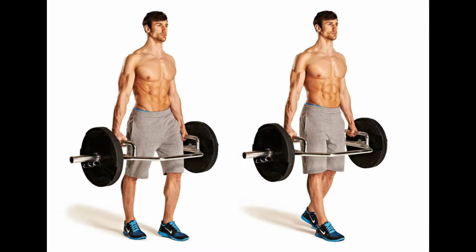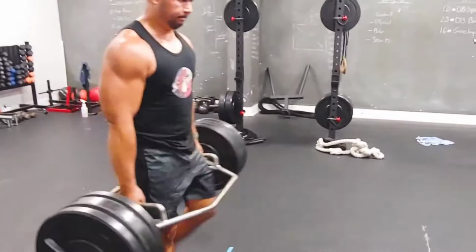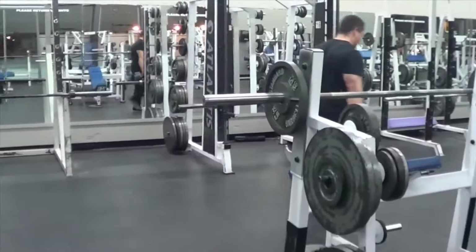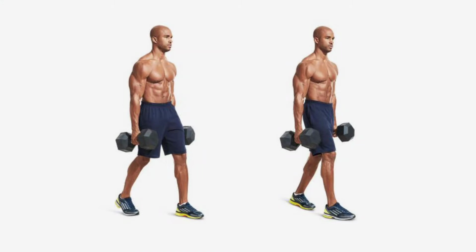Farmer walks are not comfortable. They require willpower, focus, improving overall conditioning, work capacity and tenacity. Performing either a farmer's walk for 1 mile for time or very heavy shorter walks certainly tests one's will and mental fortitude. How to perform a farmer's walk.